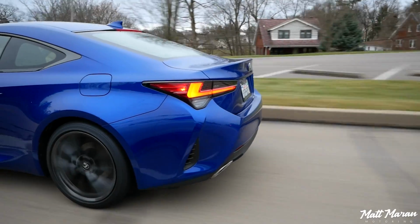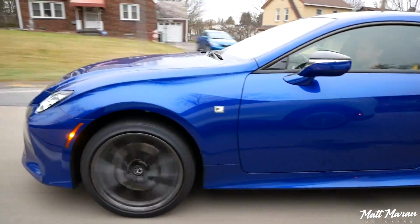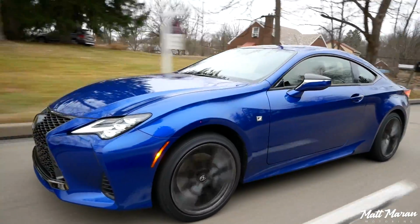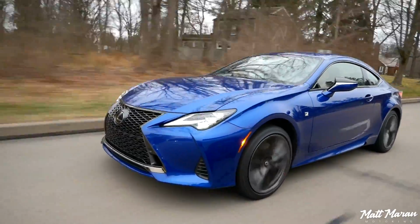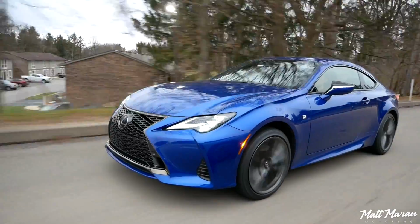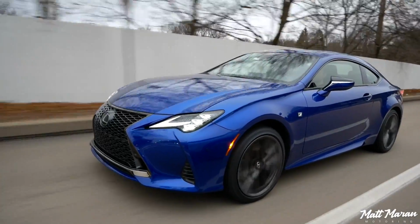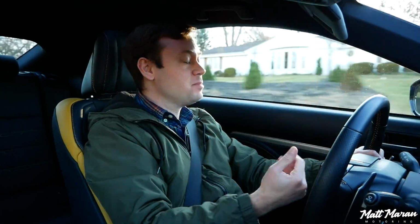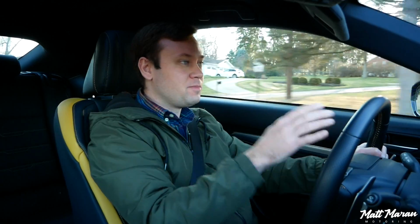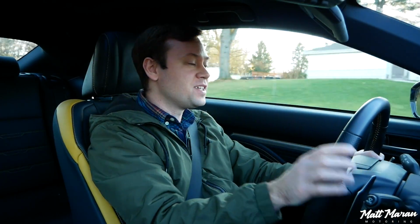Alright, so I've been driving the RC for a week now, and overall I still love this car. It is just so smooth, so seamless and flawless. It just works perfectly. There's really nothing about this vehicle that upsets me whatsoever. It is so nice to drive, so nice to live with, and I'm just very happy that we still have the RC around here in 2023 and 2024. We will see what comes next from Lexus. I'm assuming this isn't going to last too much longer, but we haven't really heard any concrete plans for the next year or two, so we'll have to see what happens.